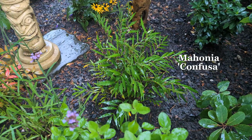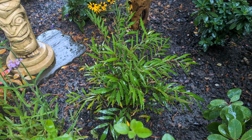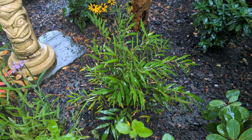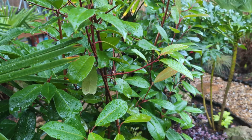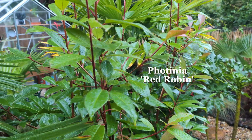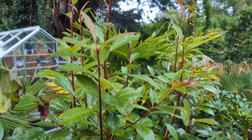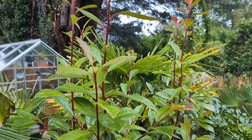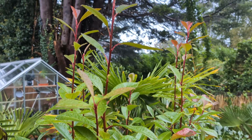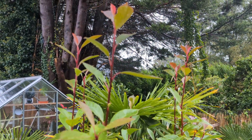Now in the centre of the garden I've got the Mahonia Confuser, and there's no sign of any flowers on that one yet. There's been loads of growth on these Virginia red robins, and these now are probably 6 foot high. So it's lovely now edging the pathway, and I'm actually walking through the plants.